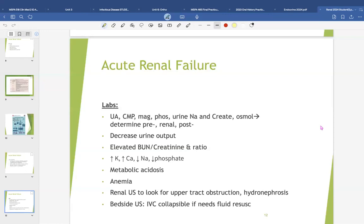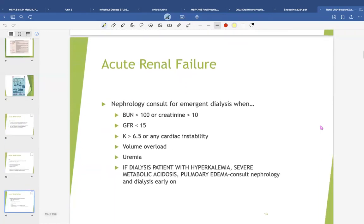So when do you need to call in the big guns? When do you need to call in nephrology? Well, if you have a BUN over 100, creatinine over 10, that's pretty major. GFR less than 15, potassium over 6.5, or any other cardiac instability. If there's volume overload, so you can't just fix it with fluids, right? So volume overload, or if there's uremia. And then if it's a dialysis patient with hyperkalemia or severe metabolic acidosis or pulmonary edema, consult nephrology for dialysis early.